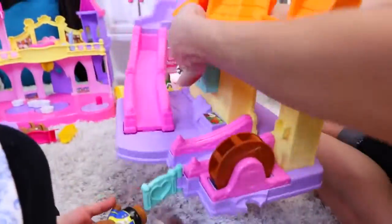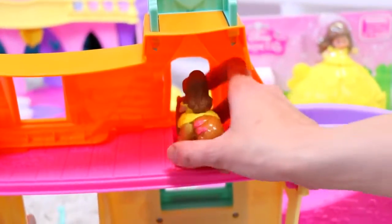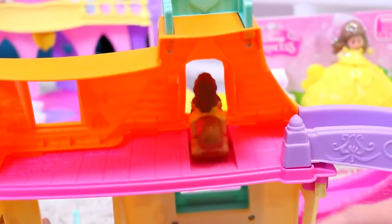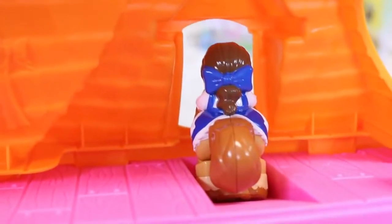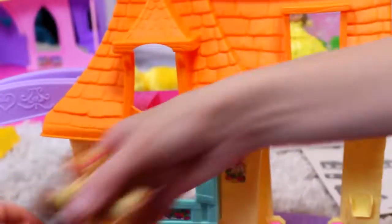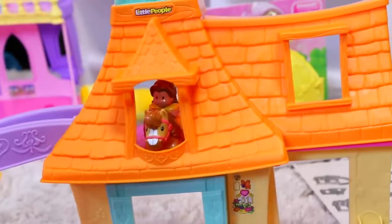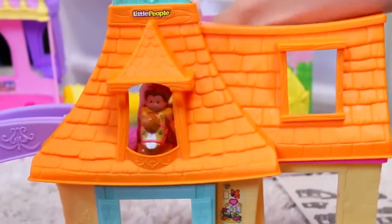Okay. Let's flip it over. Let's see the back, because this is pretty cool. Oh, look, there's Mrs. Potts and Chip and all the food. Yeah, this is cute. She can just hang out here. Oh, this is funny. She can walk here, too. And then, sorry, this roof is coming apart. There we go. Wait, put her back. Because, look, if you have her gallop here. Ta-da! You can look out the balcony.